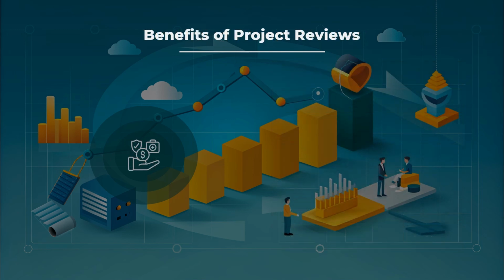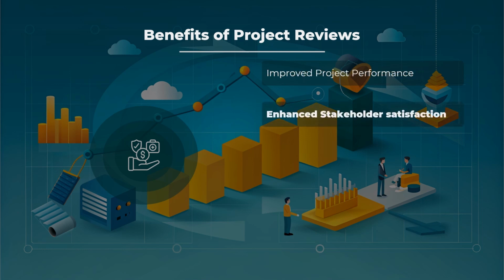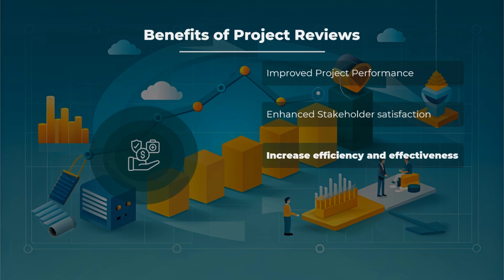Conducting project reviews yields numerous benefits for both the project team and the organization as a whole. Improved project performance: project reviews identify areas for enhancement, offering insights to bolster project management processes, ultimately leading to enhanced project performance. Enhanced stakeholder satisfaction: by soliciting feedback from stakeholders, project reviews pinpoint and address gaps in stakeholder satisfaction, fostering better engagement and collaboration in subsequent projects.